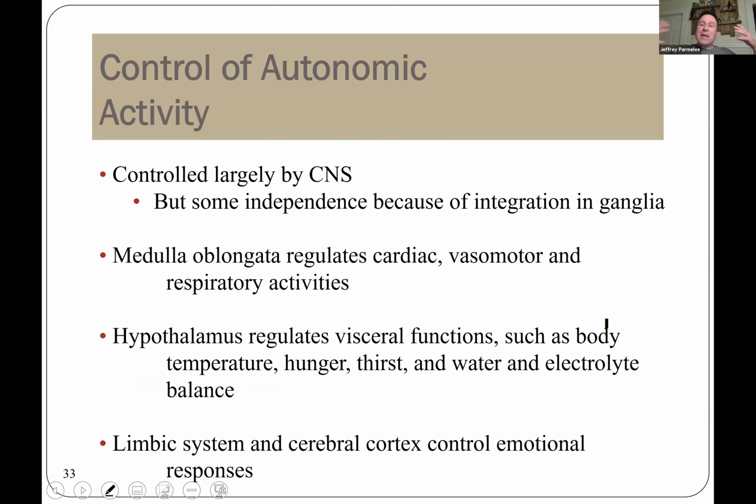All right, so your autonomic activity, this parasympathetic and sympathetic, you don't control it. I mean, you can consciously think of things that are upsetting and you can cause your heartbeat to increase, but normally you don't. You just go with the flow, you react to your environment. So it's your central nervous system, brain and spinal cord. And there can even be a little bit of independence because there are cell bodies in your ganglia. So you have little brains scattered outside your central nervous system too, a little bit.